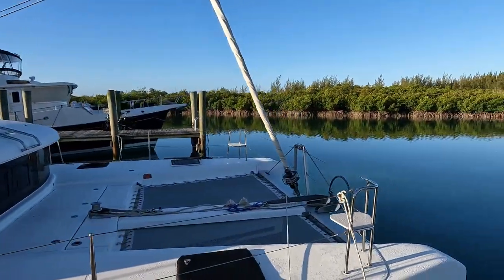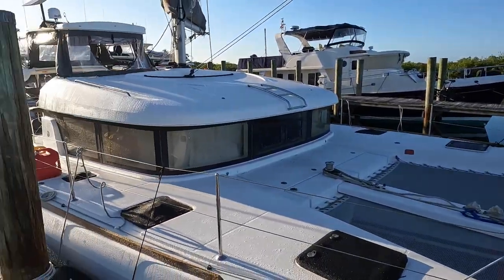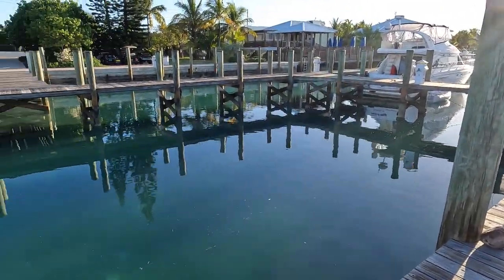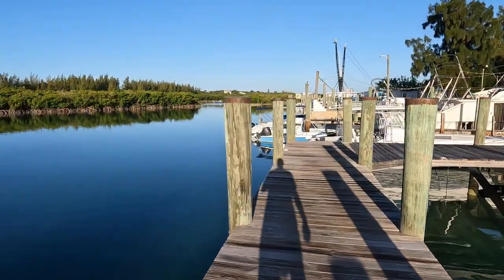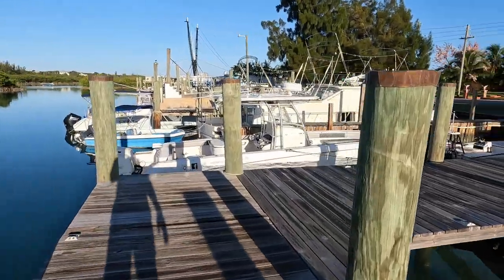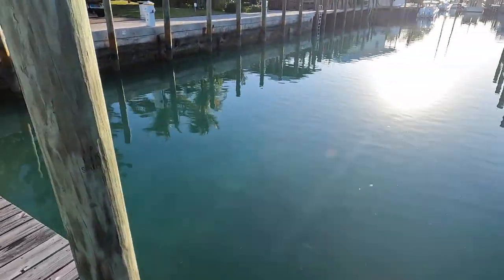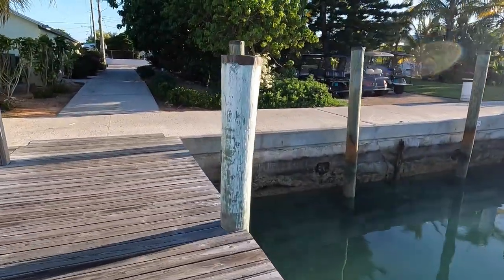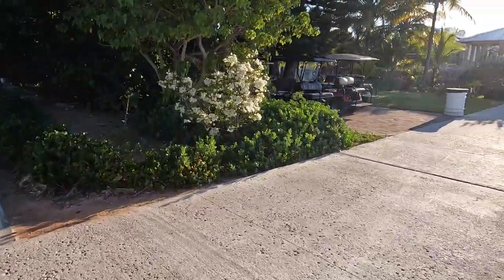There's about, I think, 30 slips. Enough boats for, if you put two in a slip, maybe 60. Could be wrong. Okay, so looks like 46 spots for boats. And a lot of these slips take two boats, so 23 slips. You can do golf cart rentals here. I think those are around $50 a day.